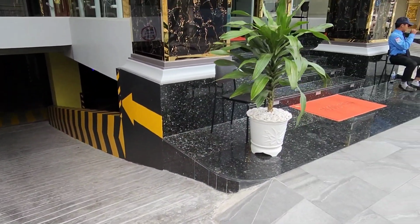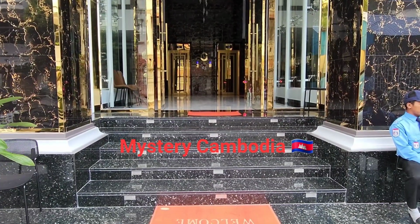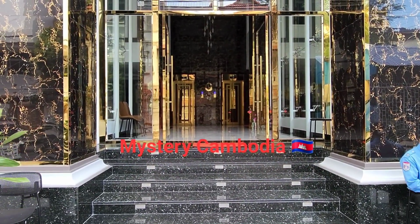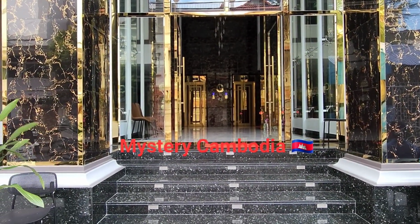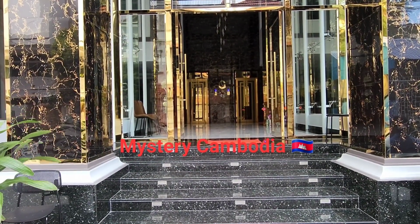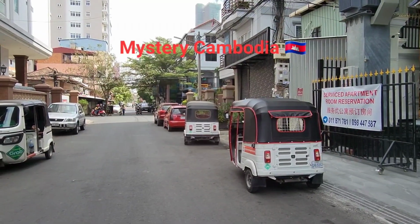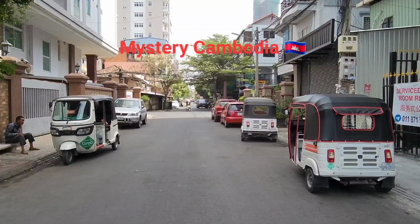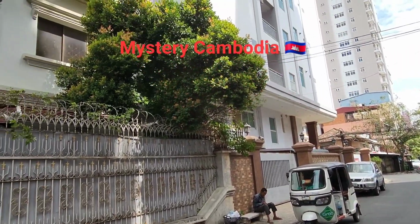If you're walking, this is your entrance here. It's like walking into a 5-star hotel in Dubai when you walk in here, and it's actually a residential apartment complex right in the middle of Phnom Penh. The street has lots of shade trees that keep the street cool, and very quiet streets, no busy traffic, and lots of shade trees.